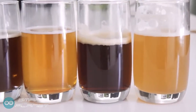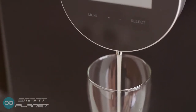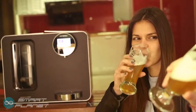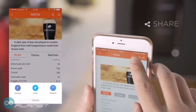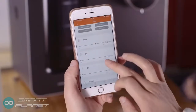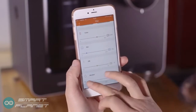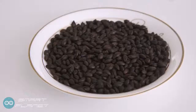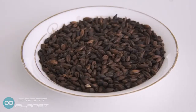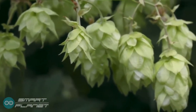If you want to be more creative and following recipes is too boring for you, then just create your own recipes. Yes, you can play around, and once you've found the perfect mix, just save it for next time, or share it on the platform with other users. Create the color, strength, and individual flavor you want. There are no limits to your creativity. iGulu maintains the integrity of the natural ingredients. You can also use hops and malt from your local farmer and try to create a regional taste.